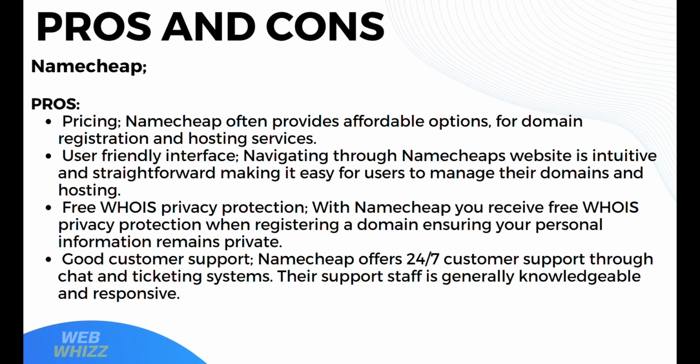hosting services. And in terms of user-friendly interface, navigating through Namecheap's website is intuitive and straightforward, making it easy for users to manage their domains and hosting. And it also offers free WHOIS privacy protection. With Namecheap, you receive free WHOIS privacy protection when registering a domain, ensuring your personal information remains private. And also it has good customer support since Namecheap offers 24/7 customer support through chat and ticketing systems, and their support staff is generally knowledgeable and responsive.